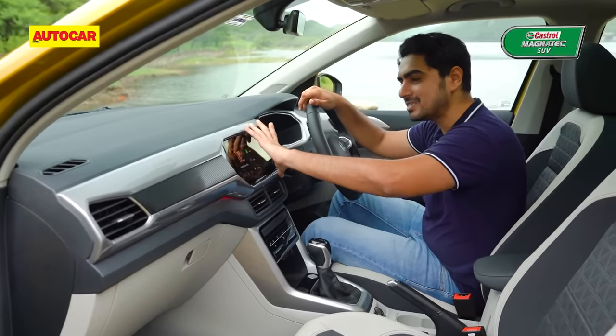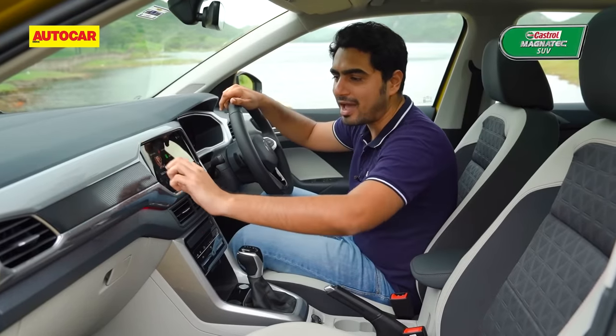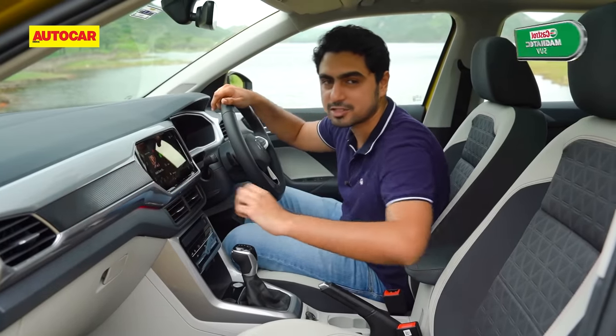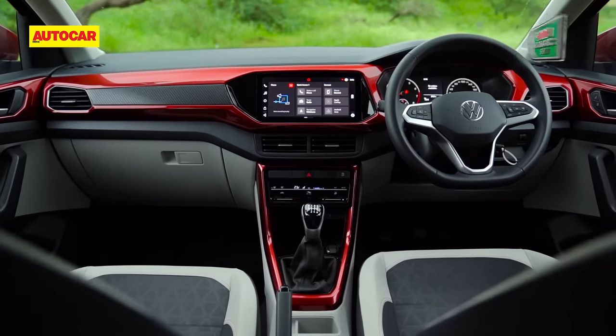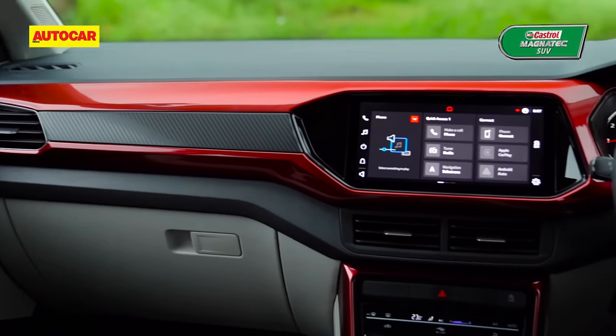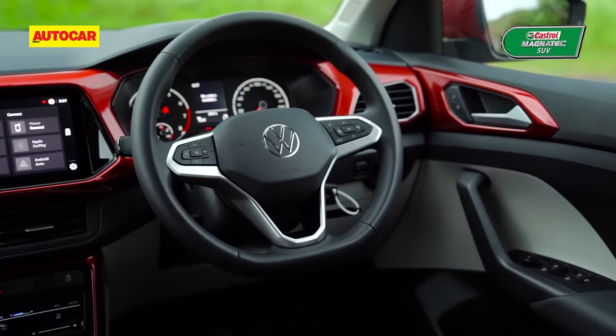What's also nice is this colored panel, which has a nice ceramic-like feel to it. And then you also get this faux carbon fiber on the dash fascia. The ceramic-like panel is red with certain body colors. And while it may look cool and youthful to some, it may not have a universal appeal.